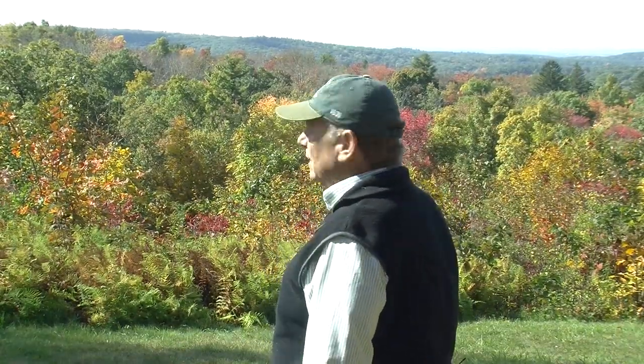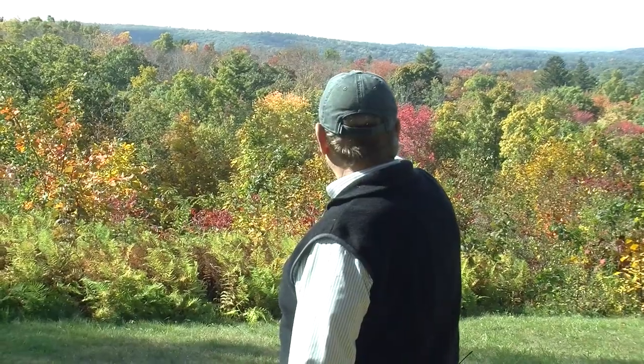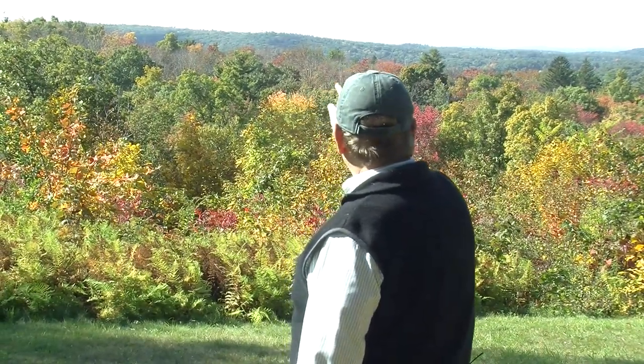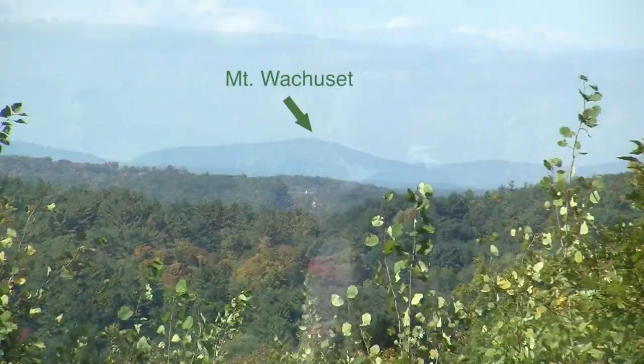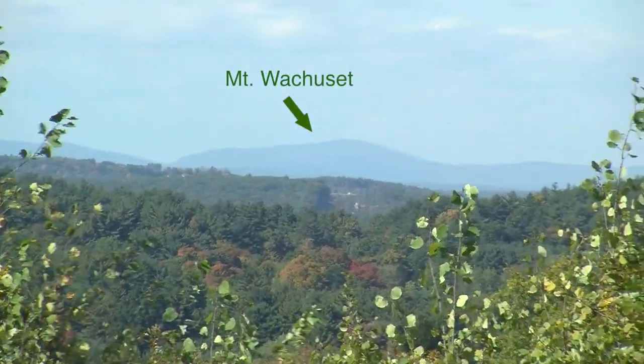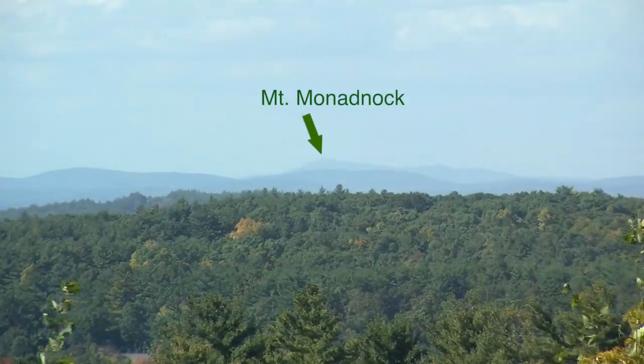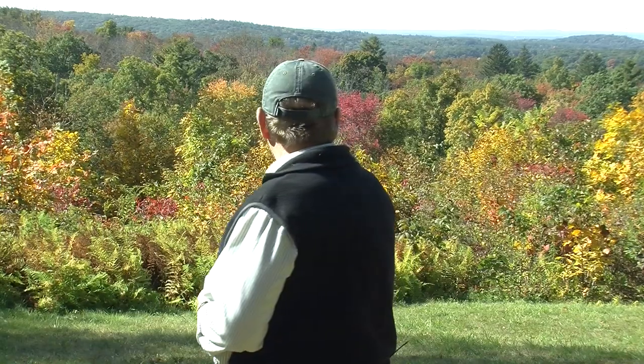We can see, starting over here on my left, Mount Wachusett. That's that large bump. And then to the right, further in the distance, is Mount Monadnock. And Mount Monadnock rises to a height of 3,165 feet. That's the highest feature in this general area, in southern New Hampshire in the Jaffrey area.